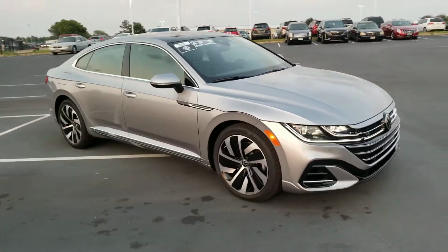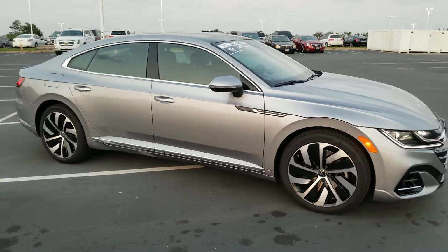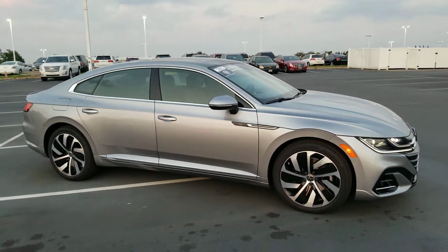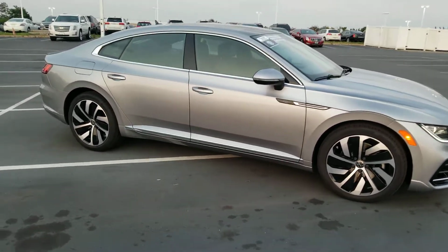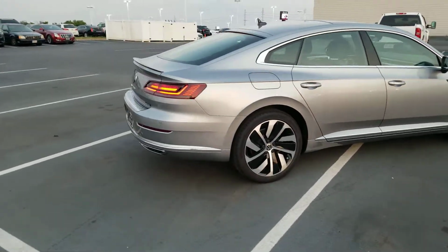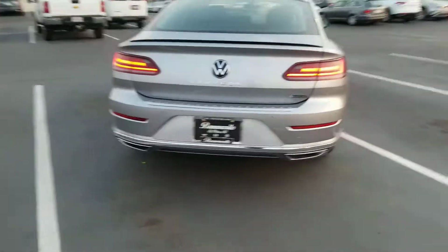R-Line badging on the side. Nice bold line down the side of the car. And the Arteon now has keyless entry on 4 doors. All 4 doors, just like the Atlas. 20-inch alloy wheels. This one has a bumperdillo on it. Dual chrome exhaust tips on the back.